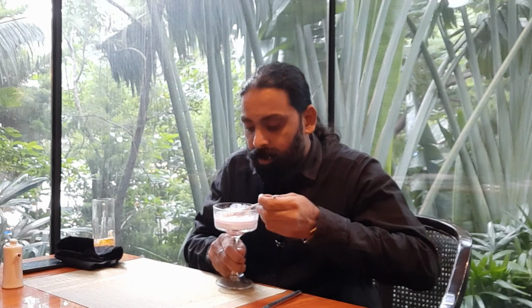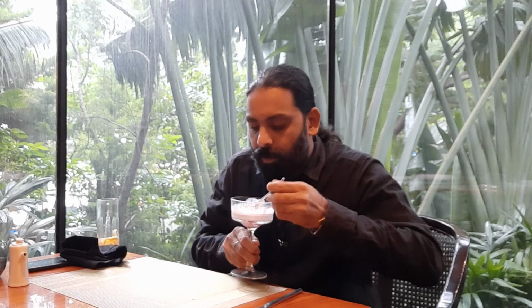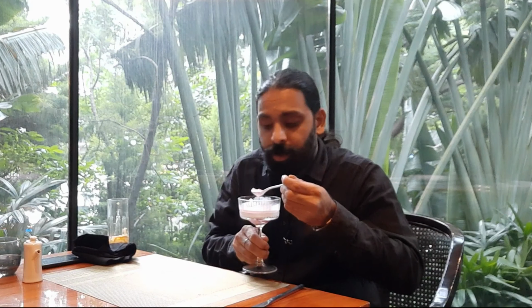So really amazing flavors in this unique dessert. I love coconut milk and different textures in it. There's jelly, the water chestnut is there, coconut is there, rose is there.